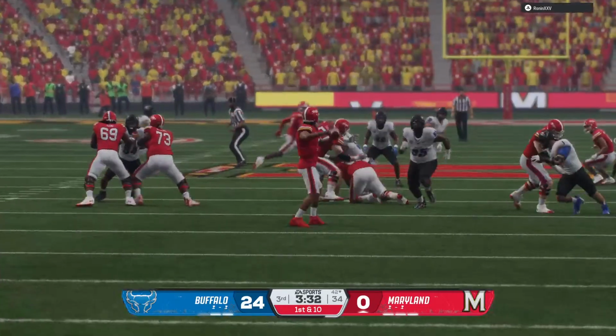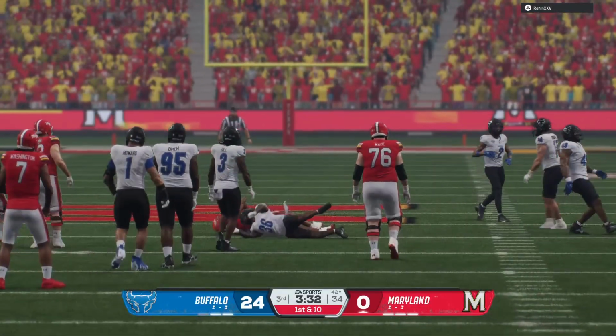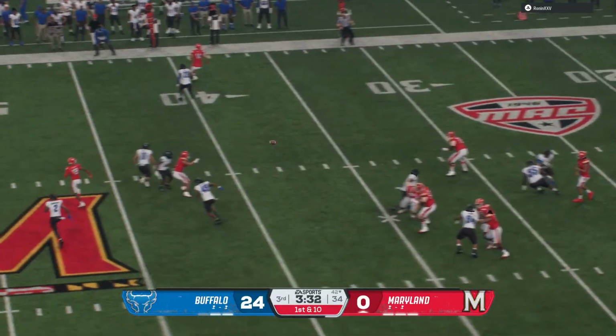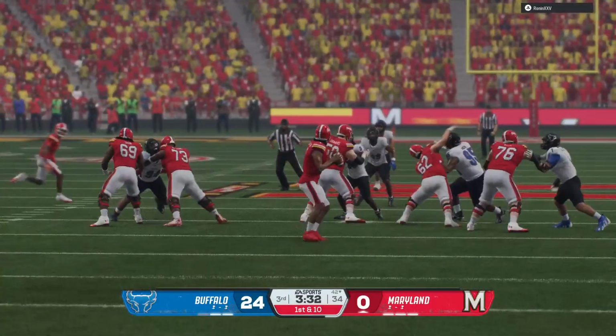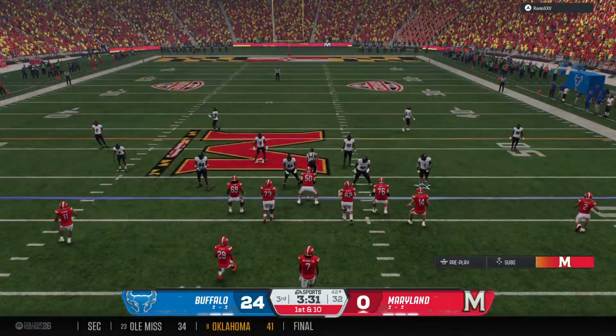Man, he had to get rid of that thing. I don't even think he had time to find the laces, but he picks up the first down. Yeah, and that's a great job. You know, 3rd and short, the defense is bringing pressure. He sees the pressure, gets the football out, and gets just enough for the first down. And the Terrapins are on the move.